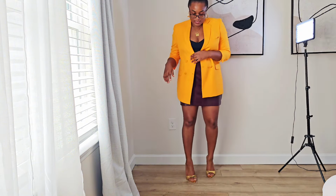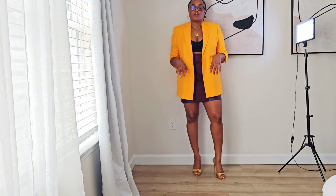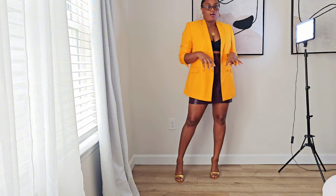Let me try on some heels so you guys can see. This is an example of some heels that I put on right here. So this is how it looks. Yeah, this is it for this look. Tell me what you think. And I think I have one more blazer that I want to try on, and I'll be right back.